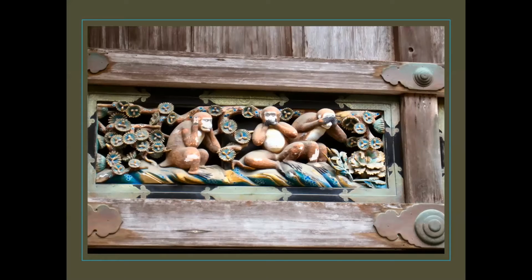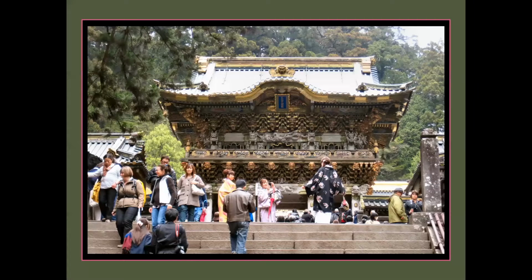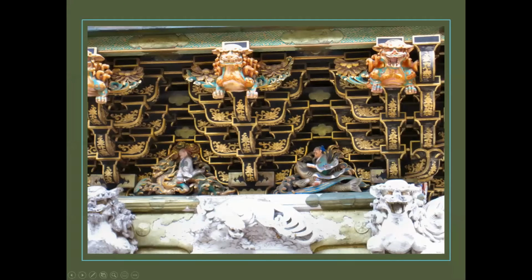The three monkeys, see no evil, hear no evil, speak no evil, again in the carving on that particular temple. And the roof of that particular building is just absolutely amazing. Unnecessary structure just simply to produce these extremely well carved wood timbers. And again, you can see all the detail.